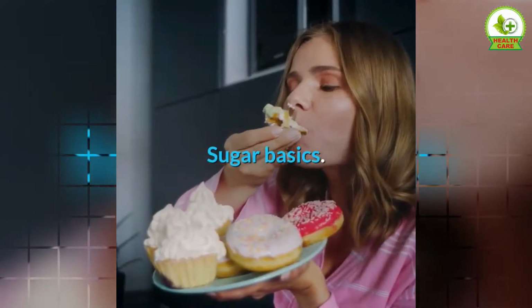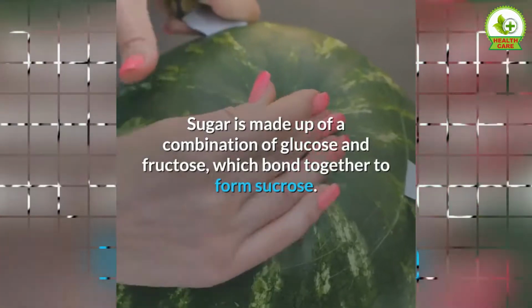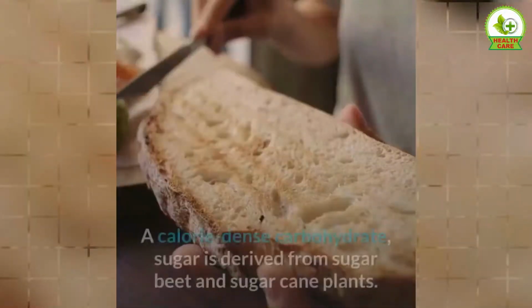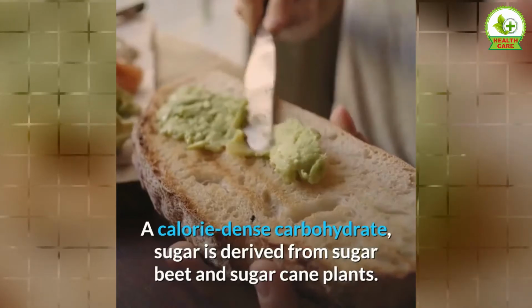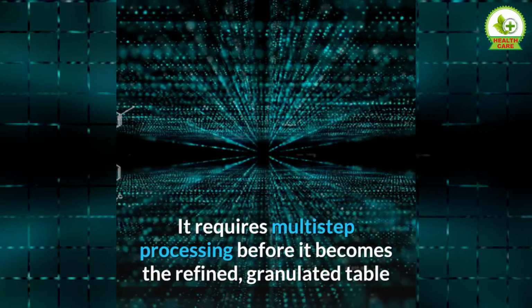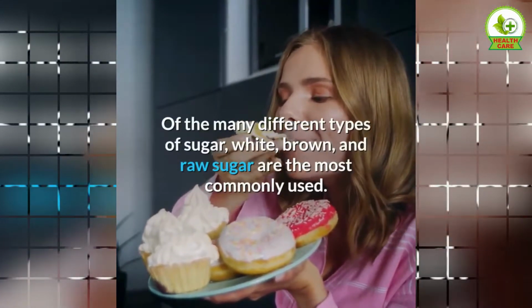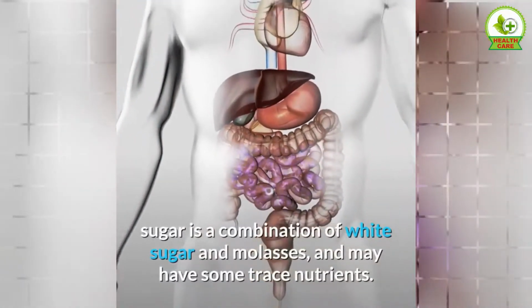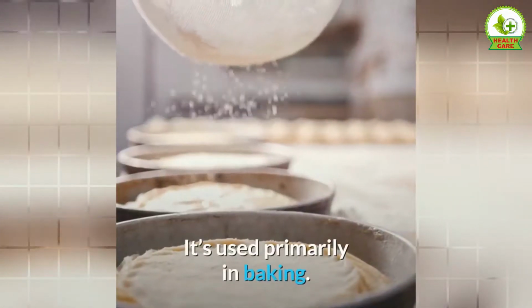Sugar basics. Sugar is made up of a combination of glucose and fructose, which bond together to form sucrose. It has no added vitamins or nutrients. A calorie-dense carbohydrate, sugar is derived from sugar beet and sugar cane plants. It requires multi-step processing before it becomes the refined, granulated table sugar that we use most often. Of the many different types of sugar, white, brown, and raw sugar are the most commonly used. Brown sugar is a combination of white sugar and molasses, and may have some trace nutrients. It's used primarily in baking.